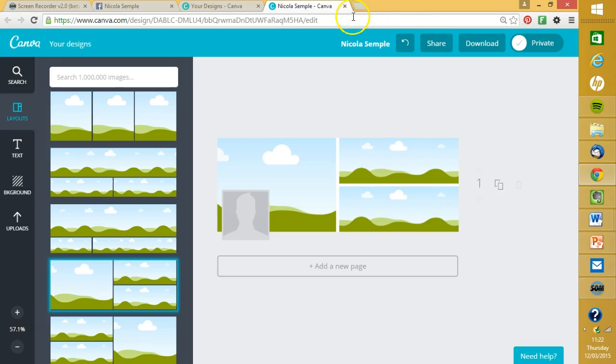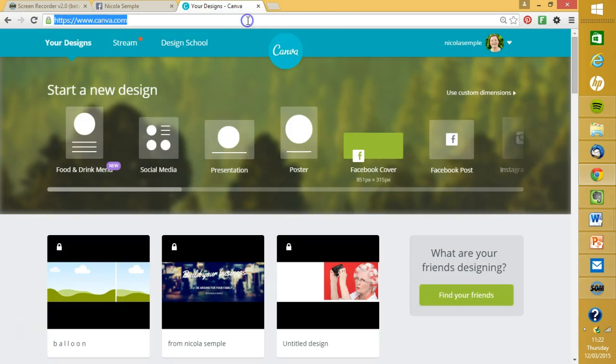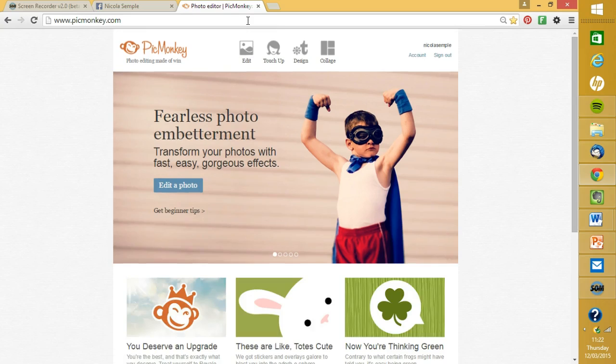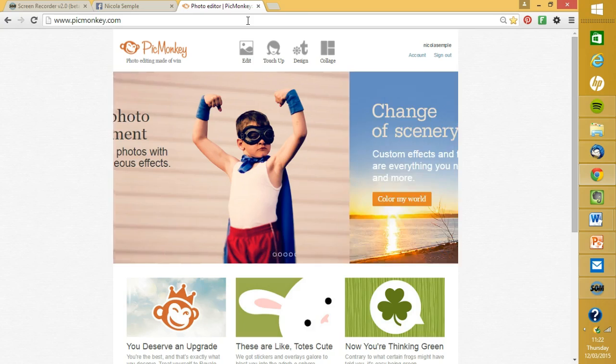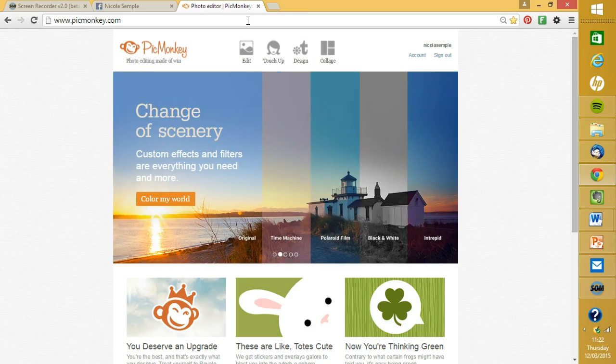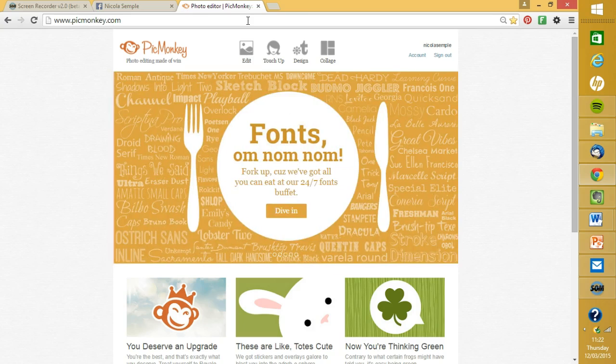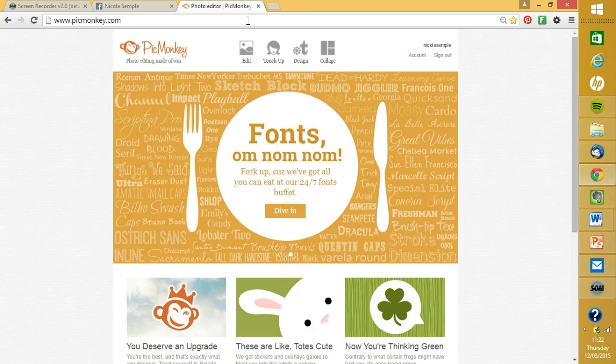The other tool that I want to just introduce you to is called PicMonkey. And I absolutely bloomin' love PicMonkey. So it used to be, and probably not that long ago, that if you wanted to create graphics, then you either had to hire a designer or you had to buy something like Photoshop, which is really expensive, and it also takes quite a long time to learn how to use it.